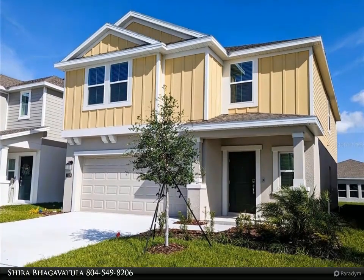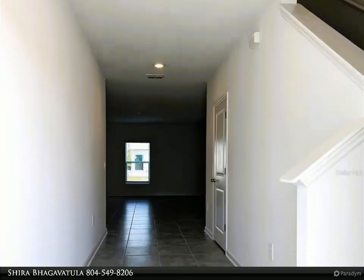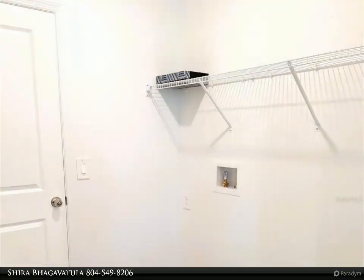This open concept floor plan home comes with a beautiful living room, kitchen and dining area combination, along with a half bath and laundry room on the main floor. The heart of the home has a quartz center island that overlooks the dining and family room, great for entertaining.